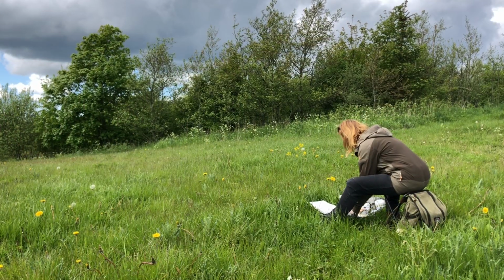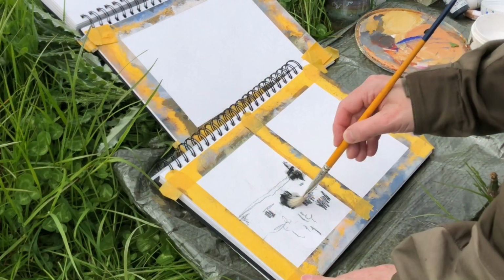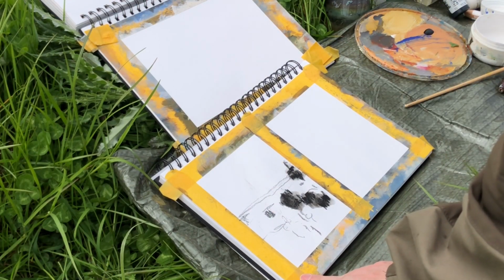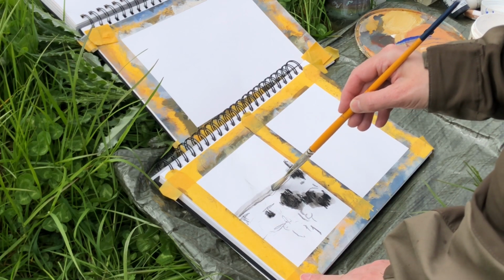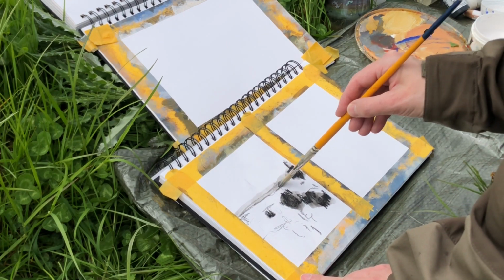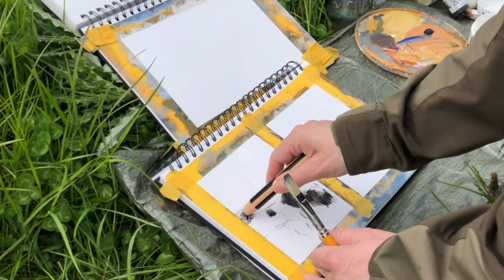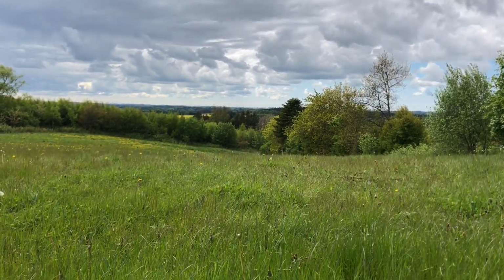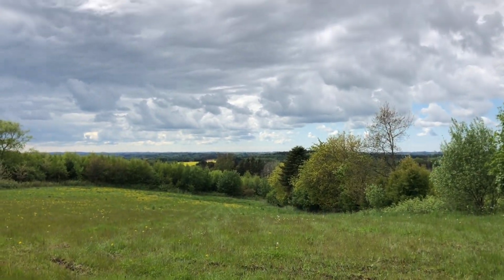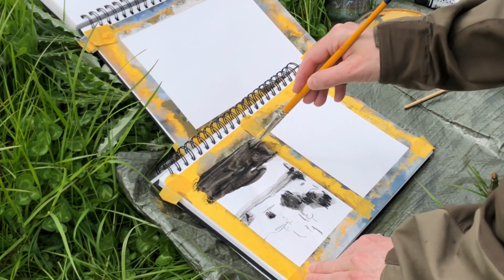When I find a spot that looks interesting to me, I stop and unpack my painting supplies and get to work. I am looking for value contrasts and also interesting shapes.